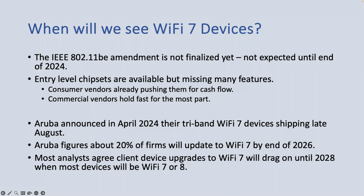Some of these entry-level chipsets that came out in some of the consumer devices may also not have all the features of a true Wi-Fi 7 device. And so there's always that issue of waiting until it's been approved versus trying to jump the gun. Now, Aruba has announced as of April their tri-band devices. They said they'll be shipping sometime in late August.